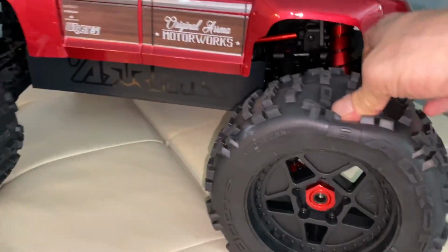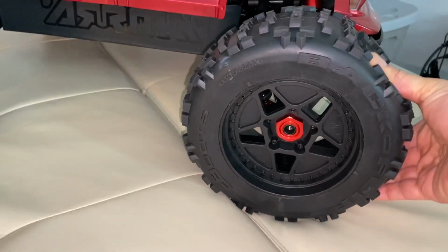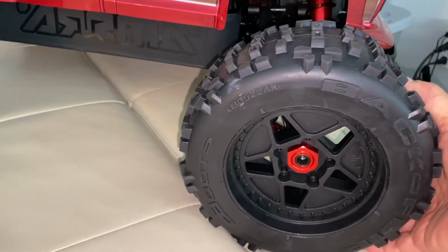These tires, I love the feeling of them. Compound feels nice and firm.